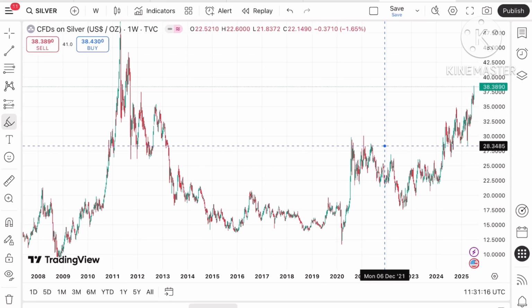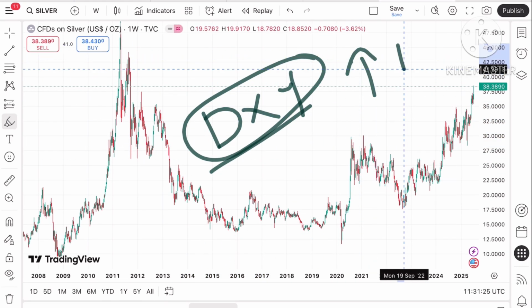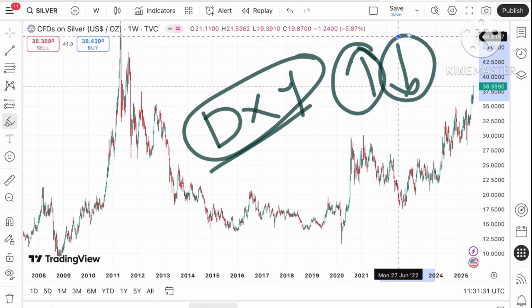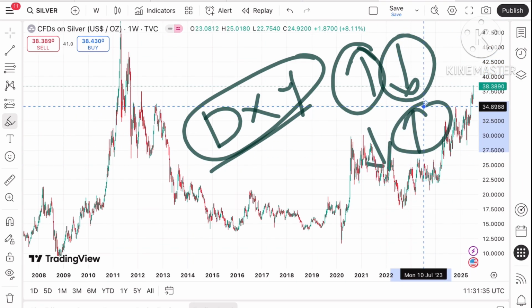Looking at this particular chart, what we can see. Now let's see how the dollar index is moving, because the dollar index plays an important role as it is inversely related to silver, even gold, natural gas and crude. So when the dollar index rises, we see the price of silver and gold come down. When the dollar index moves down, we see the gold and silver price go up. But this is what we see in the charts, though sometimes they both move in the same direction.